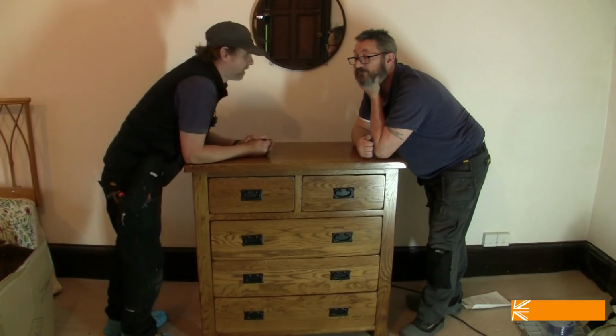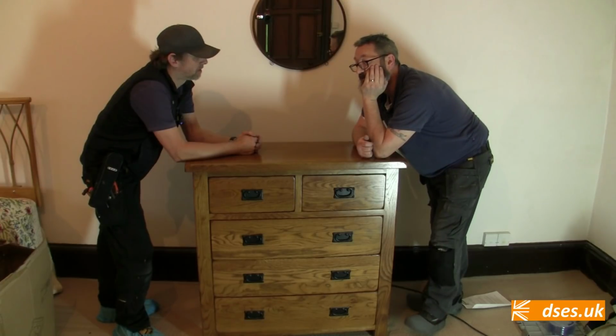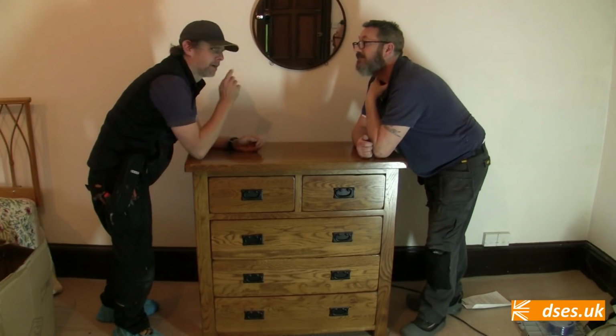Furniture shifting. Are you a furniture shifter? Remember those PG Tips adverts with the chimps removing pianos? And the removal men. That reminds me of you for some reason. I can't quite picture why.